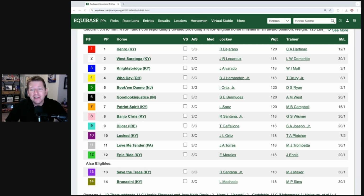This is a horse that debuted on November 4th of last year at Churchill Downs and looked awesome. He won by 10.5, looked like a star. It was a long time till we saw him again. March 28th at Gulfstream Park, he ran an allowance going 1 mile. He looked awesome. He looked like a star. We haven't seen him since that race. 205 long days waiting for this horse.